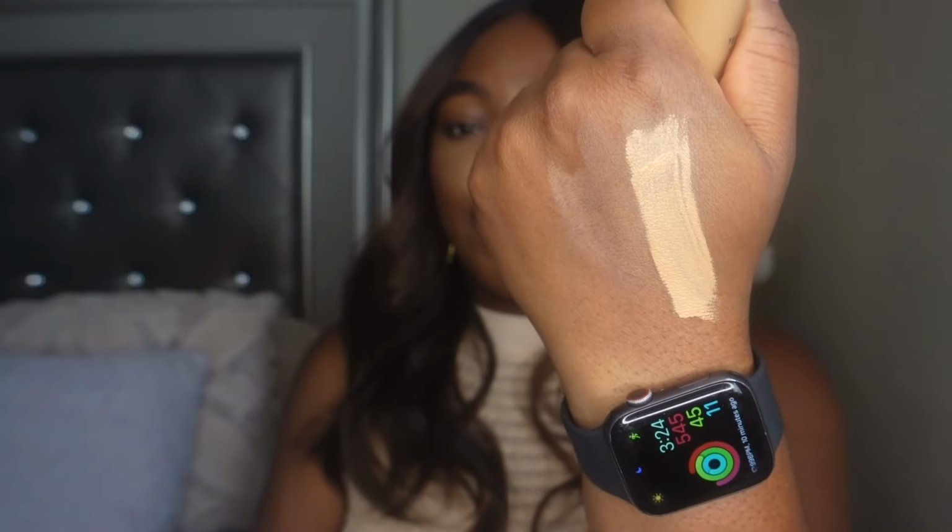Let me do a little swatch for you all. It looks like swatched on my hand. Now, this might be a little too light for some people. Again, I make it work.